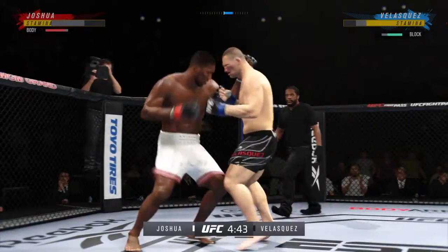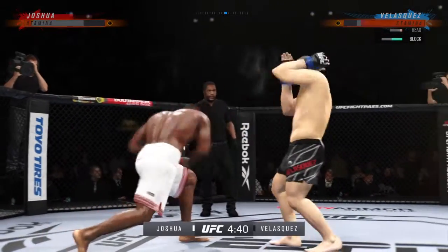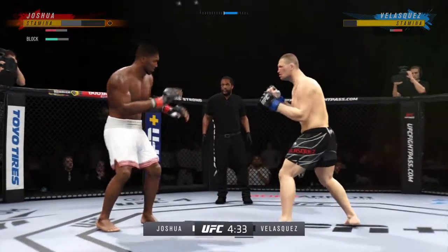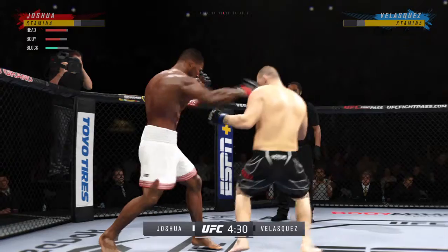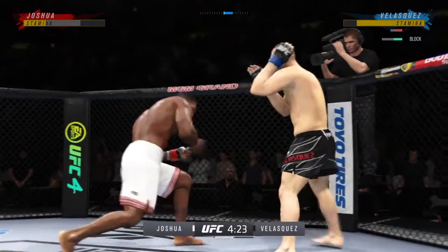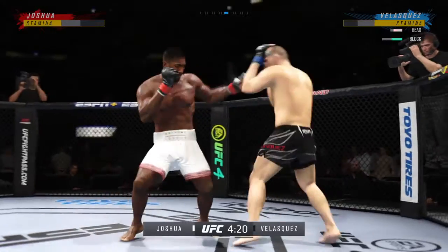All right, he'll engage in a single collar tie. What a fantastic strike. Wow. Well, we talked about that reach advantage as you see him land the straight punch there. Great job using his length in that situation.